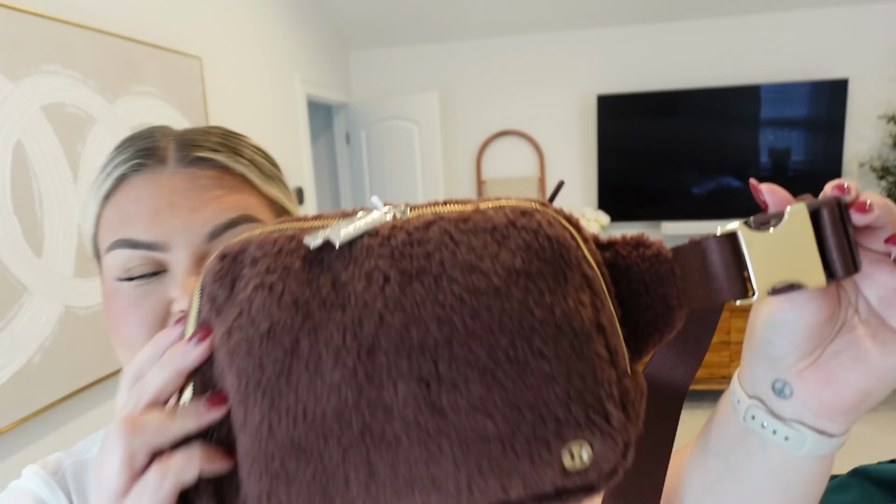So they came out with a teddy bear belt bag. It is so gorgeous. It's this beautiful chocolate brown with gold hardware. It's stunning. It really is so cute. And it's that same bigger size belt bag. I don't know what it is about them. I just love it. I like how everything's just right here, like, oop, right there.